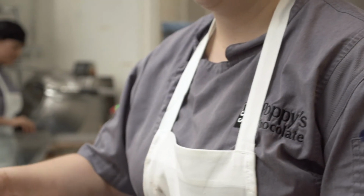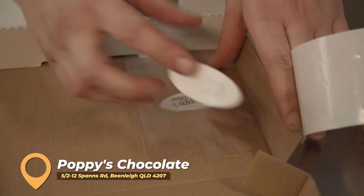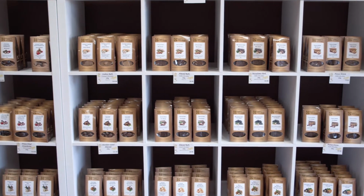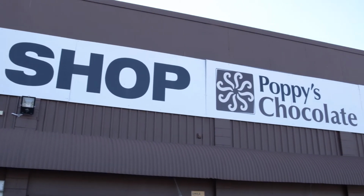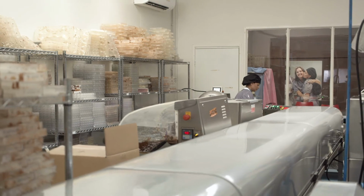Poppy's Chocolates has been a Logan institution for 15 years. The brainchild of self-confessed chocoholic Linda Poppy Petter, Logan's own chocolate factory has been providing top quality chocolate to premier hotels, airlines and boutique sweet stores all over the country. They also have a retail store right here in the factory on Spans Road in Beenleigh, and you don't even need a golden ticket to see how the magic is made with their viewing room open to the public.